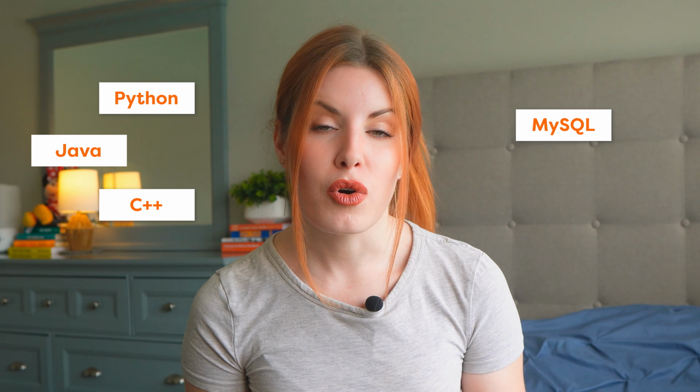Now let's talk about the most useful skills to include in your tech resume. Remember, these skills will vary depending on the specific job you're applying for, but here are some essential ones to consider. Make sure to highlight your technical expertise, such as programming languages, software proficiency, and any specific tools you're proficient in. For example, for a software developer resume, you might want to mention programming languages like Python, Java, or C++, as well as databases such as MySQL or MongoDB.